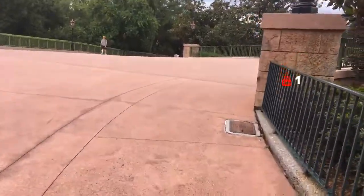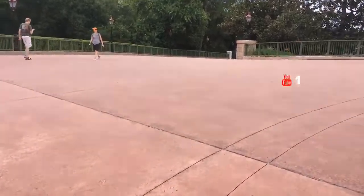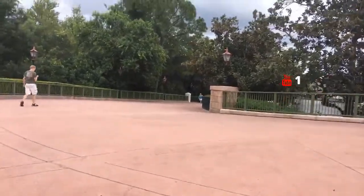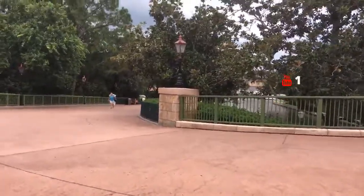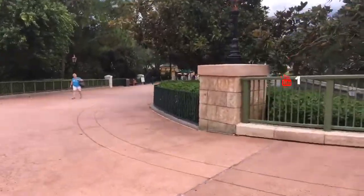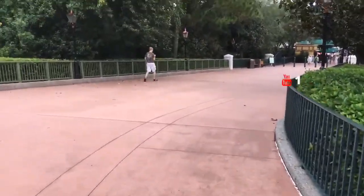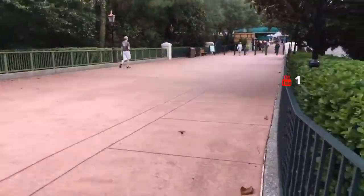But this is the pathway to Epcot. And you'll get to see the gondola station that will arrive here. I'm probably going to have to stop the stream for a little bit because I'm going through the security, so I will be right back on in a moment.